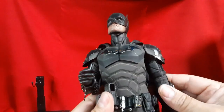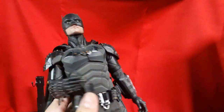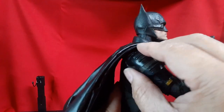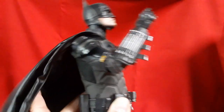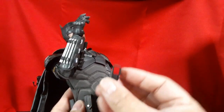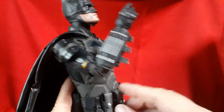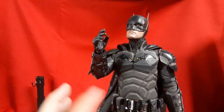I don't have any ratchets on my articulation. I don't know if there is, and mine just comes off. Is this supposed to come off? And this one came off the clip, which is kind of interesting because now we see how it just clips on. So that's kind of cool. Cool because it's almost real, rather than just molded into the belt.